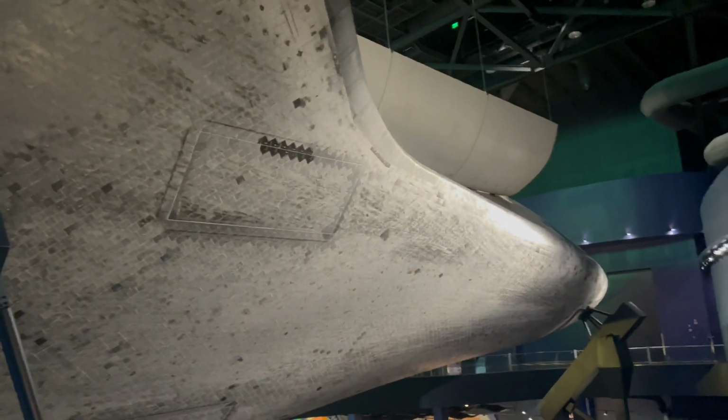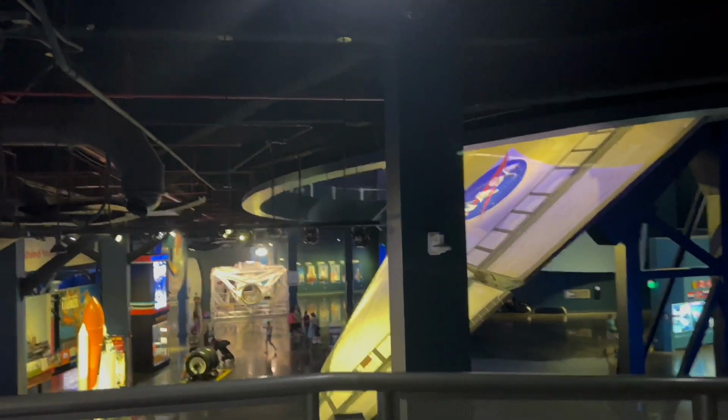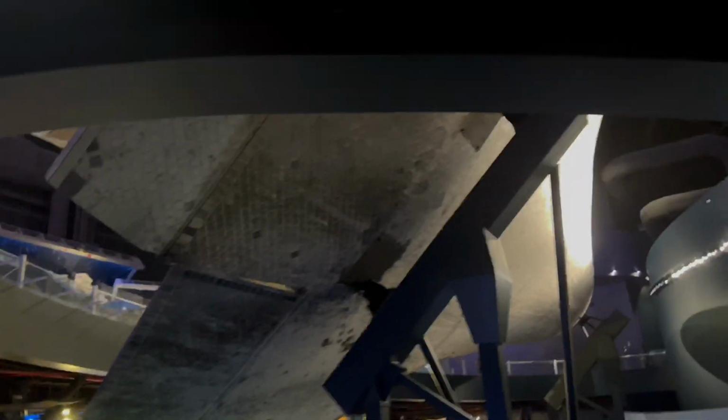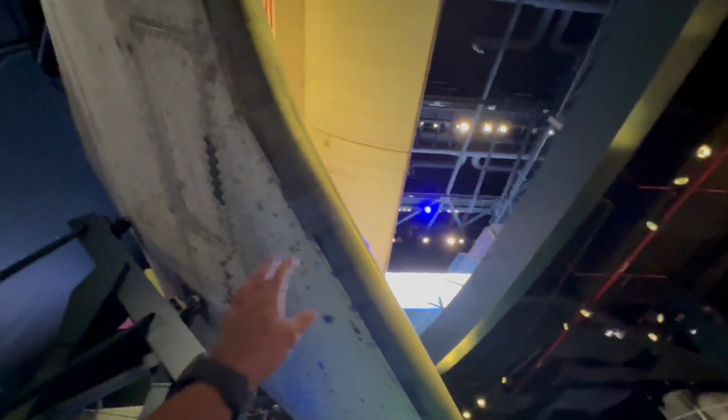The belly of it. Yeah, you see all the heat burns from where it came through re-entry. And they just left it and put it up on display. Look at that. Wow. It's an amazing sight. You get to see Atlantis. One last shot of Atlantis' belly. Wow. An amazing sight to see Atlantis. I just want to touch it. Man, I just want to touch it. The carbon.